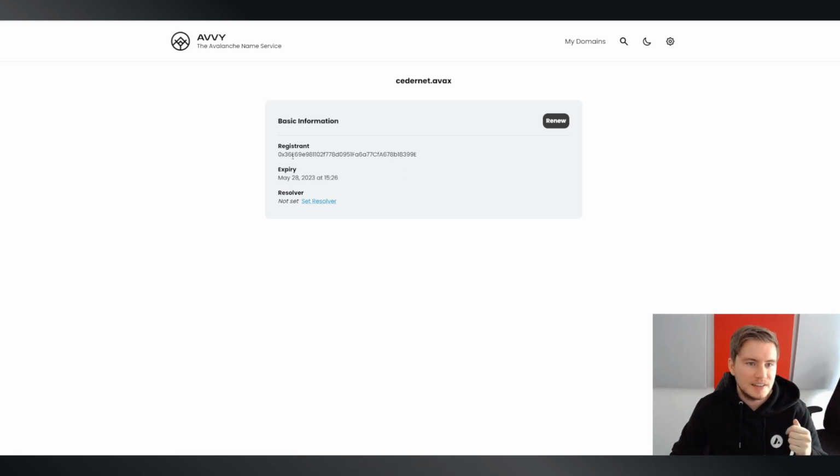Now, this is the address that has registered it. This is probably not the one I will use to register it on mainnet. The expiry date is next year, because I set it for 1 year.